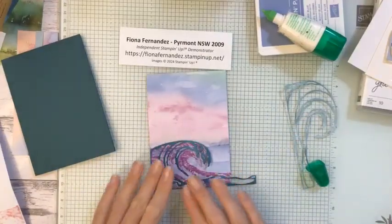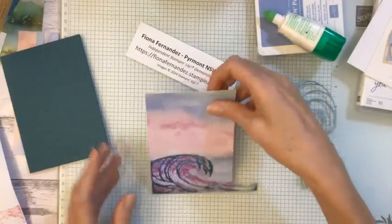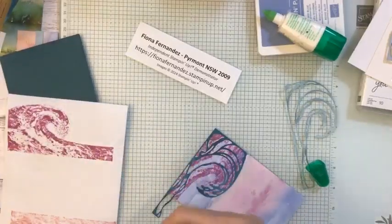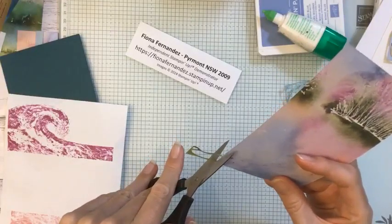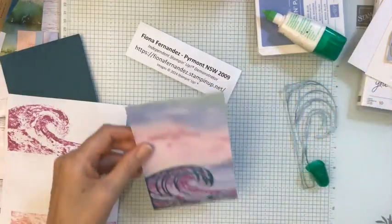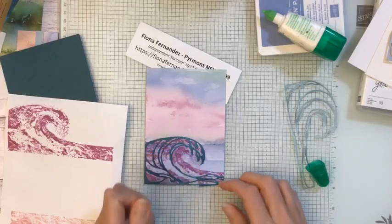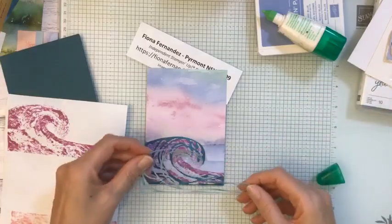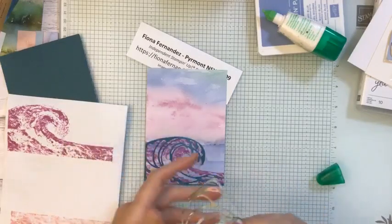You could leave that up if you want to, but I've put glue on it now, so it's going to stick down. That looks cool. I love it. This is shiny back away. Just trim that off. If you wanted that edge there, you could put that back on. If you want the solid edge, like this one. I'm not sure if we need it though. I'll decide in a minute.